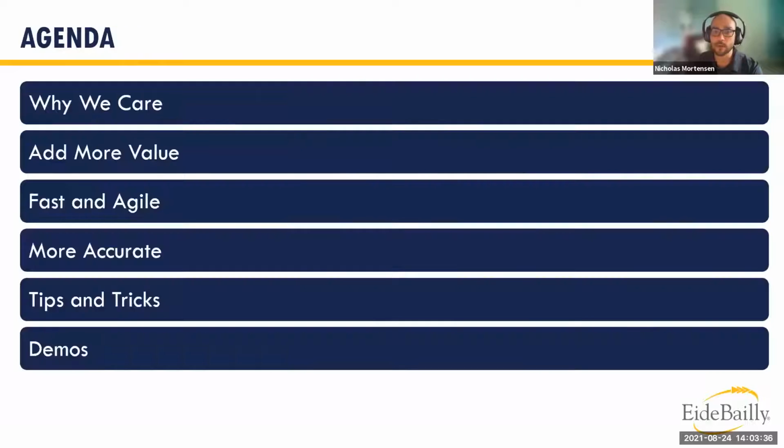So for the agenda, I'm going to talk a little bit about why you should even care about a connected business and automation. We're going to talk about how it can add value, the importance of being fast and agile, and the increased accuracy that's gained from automation. We're going to have a few tips and tricks on things that you should be taking into account when doing an integration or a business process automation type project. And then I've got some case studies that I like to go over. One of them is a demo. I have a pre-recorded demo that I'd like to show you of something that we were able to build. And then I have a couple other case studies, and we can fill the remaining time with questions when we get to the end.